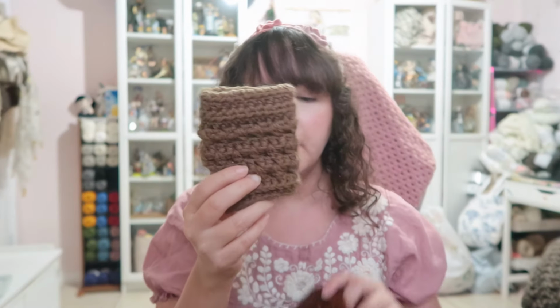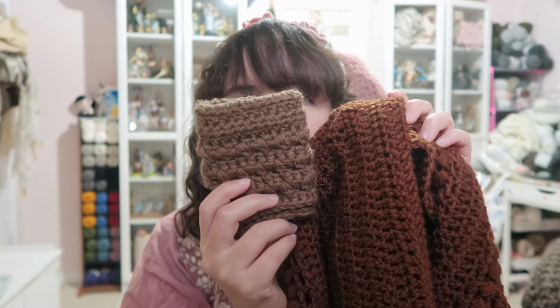I don't really like this brown color. I like muted colors like this brown. This is very muted. I think this was made with Red Heart, the coffee color. So yeah, it's a huge difference. I like this a lot better. This is just too bright for me. And it's kind of ironic because I have few bright stuff around here.